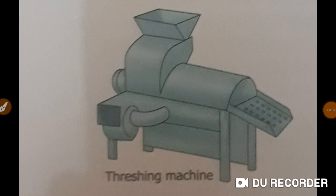We are going through the chapter Crop Production and Management. Our topic today is harvesting. It's on page number 14 of your textbook. Harvesting is the process of collecting mature crops.